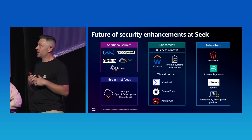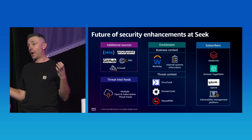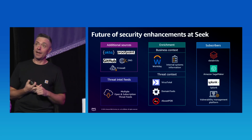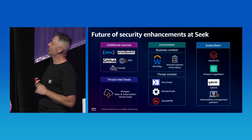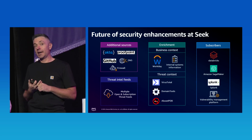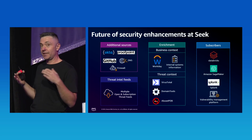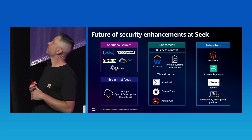So for us at Seek, we've definitely got a little bit more work on the horizon with Security Lake. We definitely want to bring in some more technical telemetry sources. We've also been focusing on intel, particularly threat intel ingestion, and hopefully we'll be able to present on that in the near future. But the other side of intel is the business side. So we're looking at how we can bring in information around critical business services and critical business risks, and hopefully leverage that to focus our areas where we do the work. So making sure we're focusing on the most important stuff to the business.